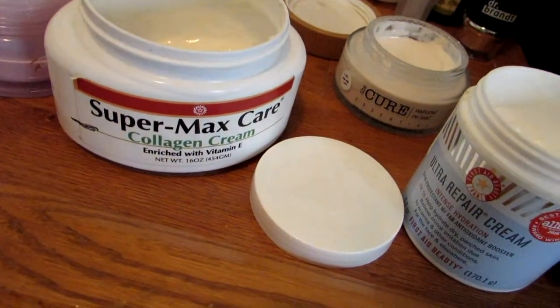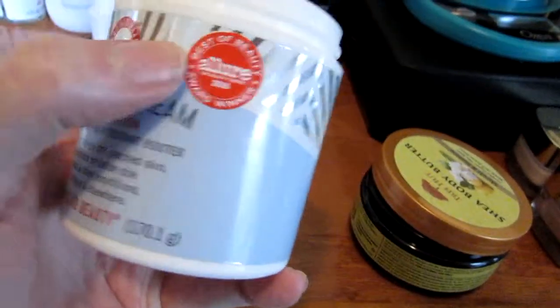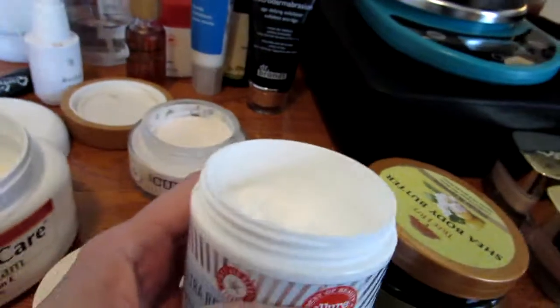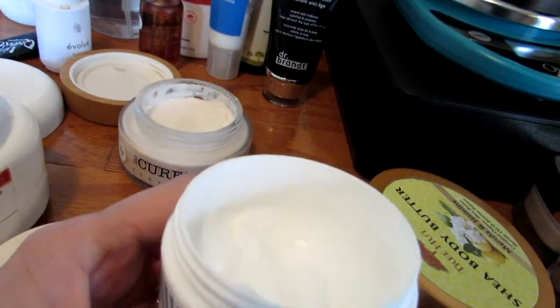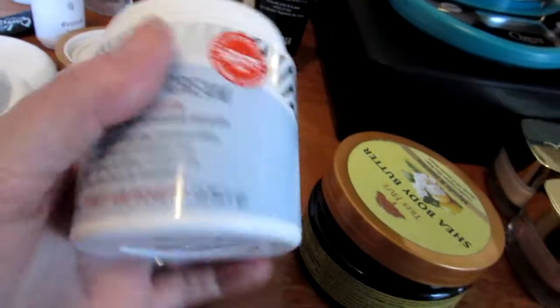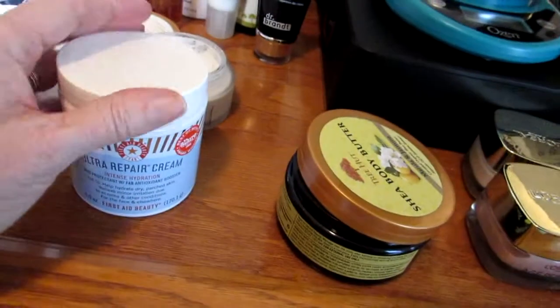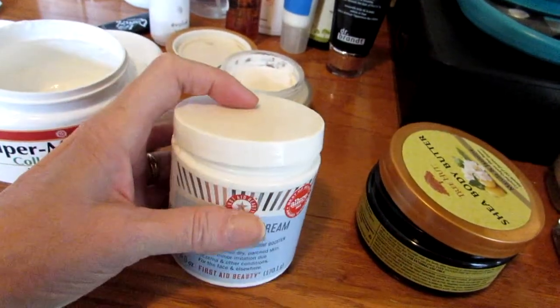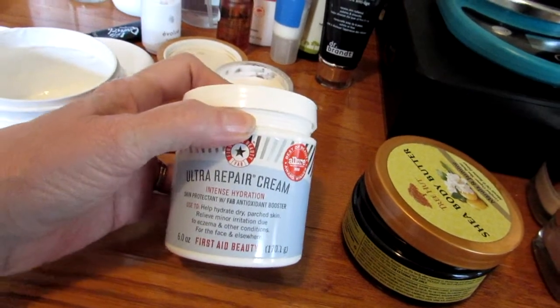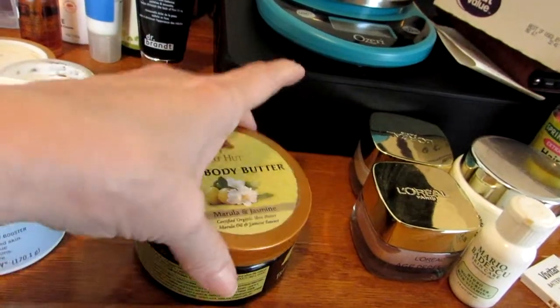On the First Aid Ultra Repair Cream, you can see that I used quite a bit, and I'm down somewhere around here, but this is not a jar that I could see through, so I weighed it. So this First Aid Beauty Cream is 180 grams right now, today. So I like it, I don't love it. It's one of the creams that I bought when I was having a terrible eczema, and somebody said this was the best cream ever and it helped her eczema, and it didn't help mine at all. So there's very little that actually helps mine.